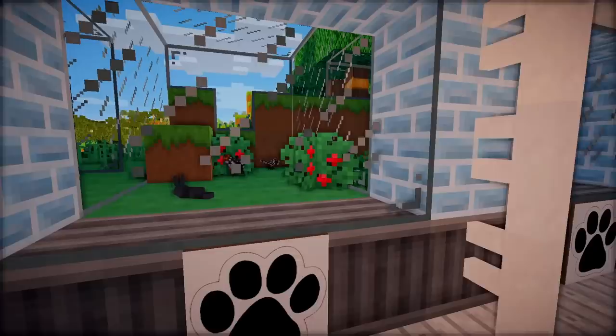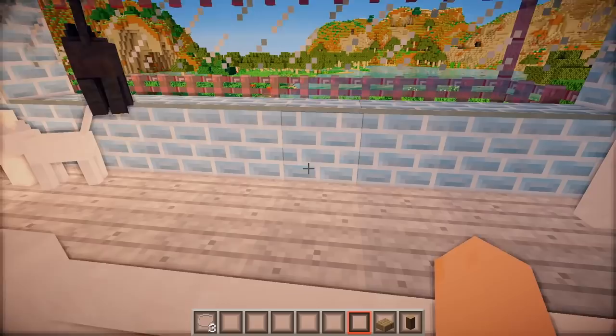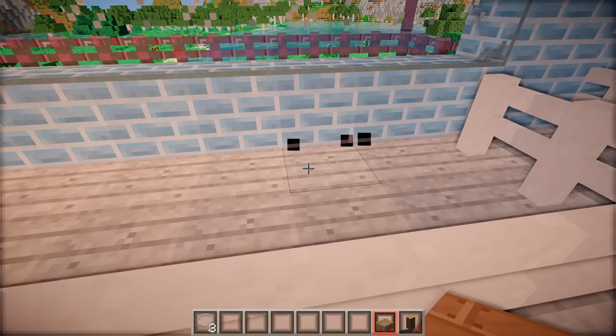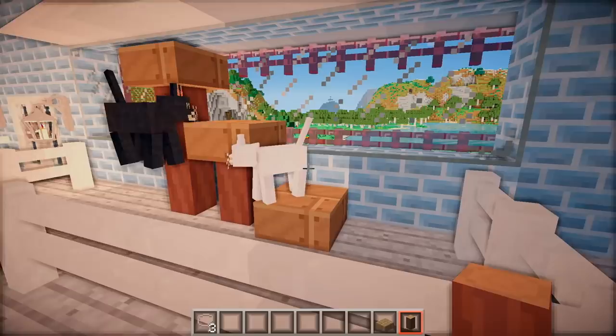Oh, hello, they came to say hi. There's actually one more thing that I want to do. I forgot that I want to make one of those cute little cat trees. So let's go like this, and then we'll put some little posts here. That's cute. Yay, they're playing on it.